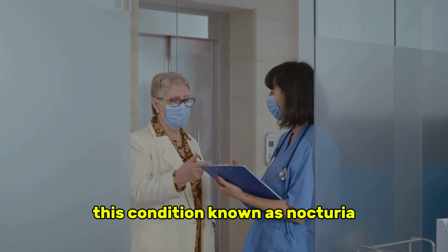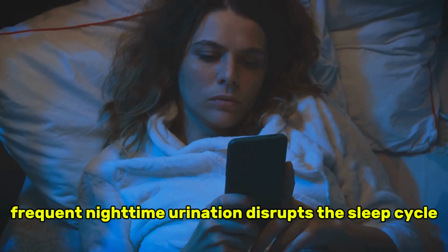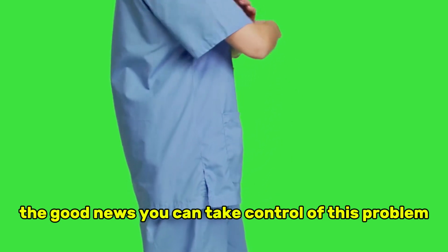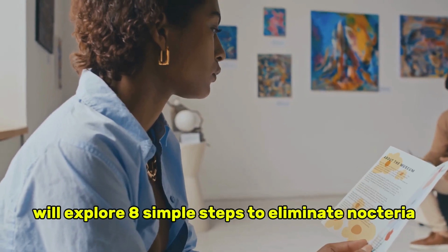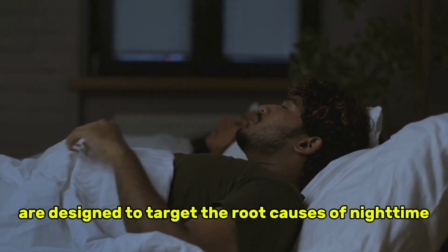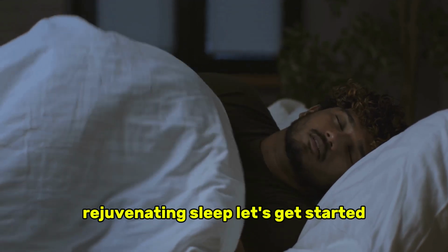This condition, known as nocturia, is more common than most people realize. Frequent nighttime urination disrupts the sleep cycle, affecting your energy, mood, and overall health. The good news? You can take control of this problem. In today's guide, we'll explore 8 simple steps to eliminate nocturia and restore your peaceful nights. These practical tips are designed to target the root causes of nighttime urination and help you enjoy uninterrupted, rejuvenating sleep.